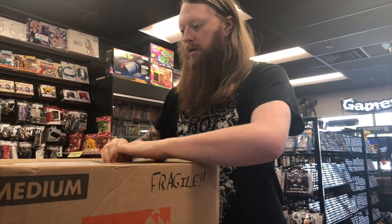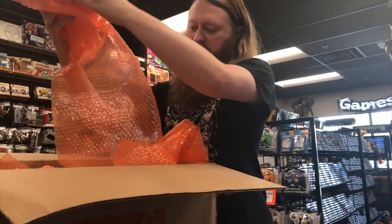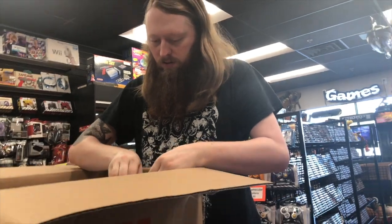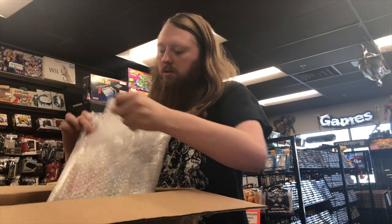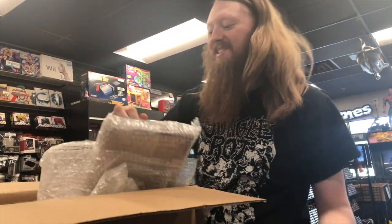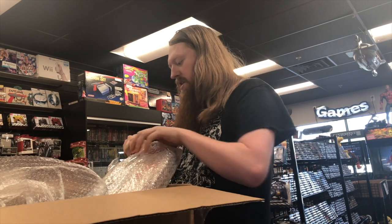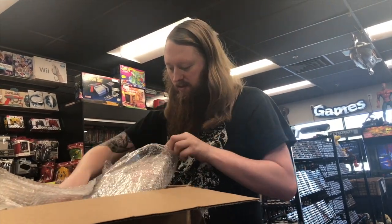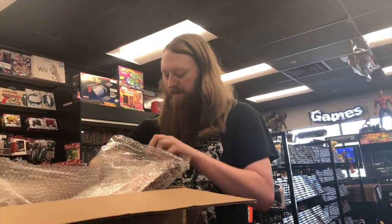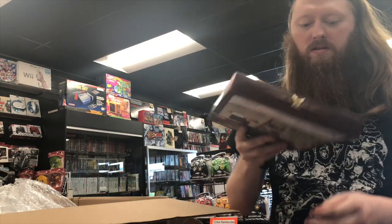Alright, so, last box here. We have cut open, but have not looked inside. We know what's in it though, obviously. Lots of bubble wrap. Good, I was just getting a little low on bubble wrap. Need the box cutter. Packed everything way too well. Not complaining. Each layer is taped. You did a great job. Alright. We have Fire Emblem Echoes: Shadows of Valentia. Big box. It's open, but it is all there.